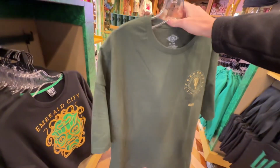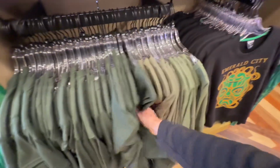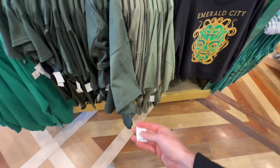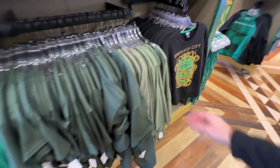We have an Emerald City shirt. Super simple, it's basic, I like it. I like that color green too. I mean, I like all shades of green. Green is my favorite color, but I like these shades right here. $37 for that t-shirt, and they have a lighter one.